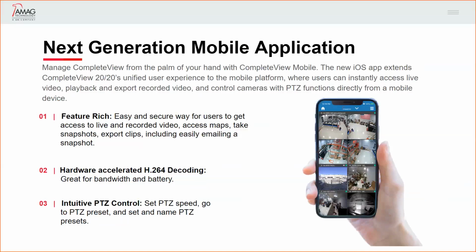So just to touch on a couple of things here, you may have questions around this. We do have the old legacy TouchView mobile app that is still supported as part of the product line, but that app is becoming the legacy mobile application. Moving forward, this CompleteView Mobile will be the standard for the product line. So obviously we would encourage new users to adopt the CompleteView Mobile app itself.